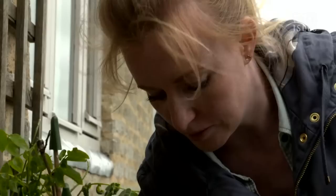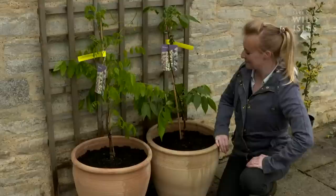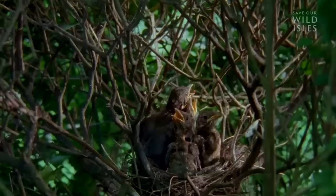Some climbers will need pruning. Wisteria, for example, needs 2 prunes a year. It will take a little while for your climber to become large enough to be good for wildlife. The first thing you'll probably notice is when your climber starts to flower and begins to attract bees. In the longer term, as your climber thickens up, it will provide a place for birds to roost and nest.